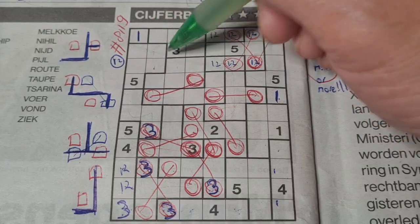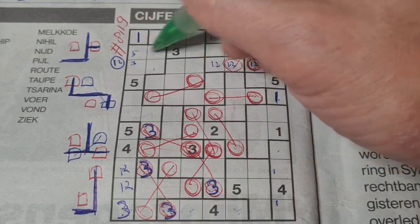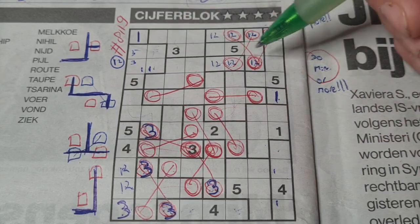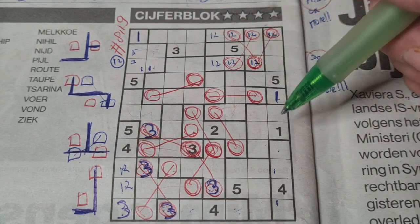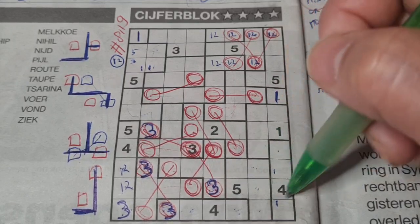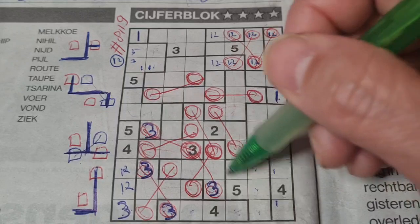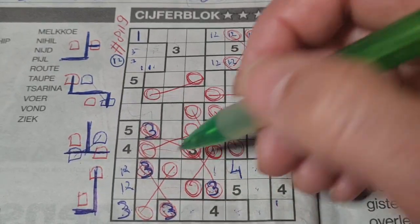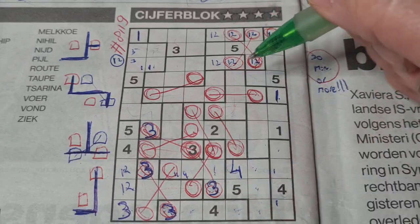These two boxes can be 3, so the 3 could be here, could be there. These two boxes can be 1, so the 1 could be here, could be there. These 3 boxes surround the 4 can be 4, so one box left for the 4 in this area should be here. These two boxes can be 4, so the 4 could be here, could be there.